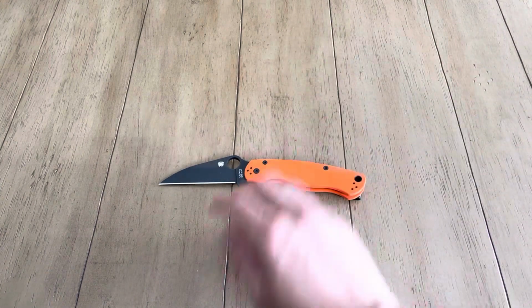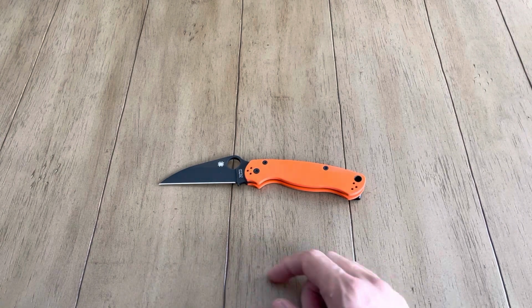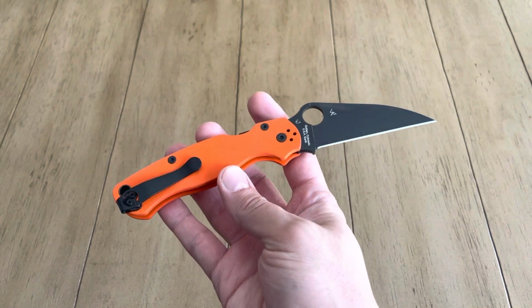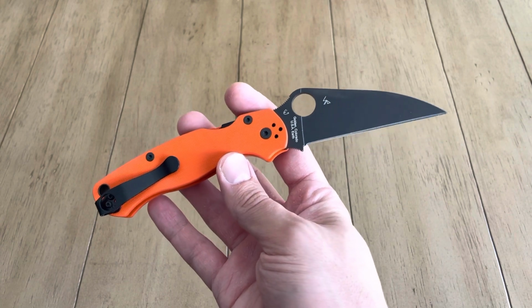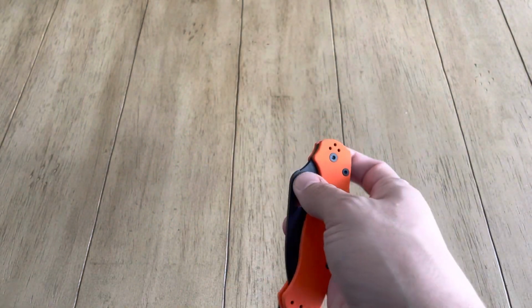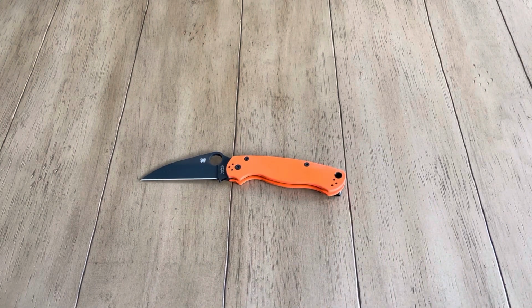So this is the exclusive Paramilitary 2 from Cutlery Shop, which is in their normal orange scales and black DLC blade. This one they came out with, it just dropped last Friday at 12 o'clock, I think. 10 o'clock Mountain Time.